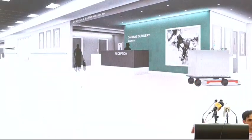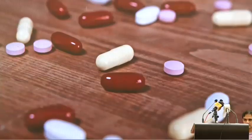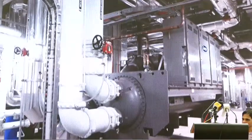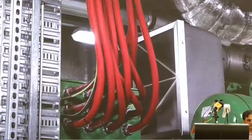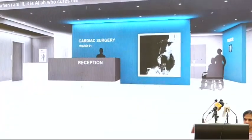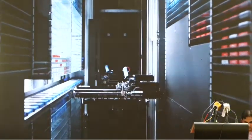Automated guided vehicles, or AGVs, traverse the hospital corridors, transporting medical supplies and equipment to various patient areas. The pneumatic tube system, a network of tubes, transports laboratory samples, pharmaceuticals, and medical documents. The building management system, with full integration, allows the hospital to monitor and control all of its systems, including heating, ventilation, and air conditioning, in a centralized manner, ensuring that the hospital environment is always optimal for patients and staff. Finally, the automated drug dispensing system ensures that medications are dispensed accurately, quickly, and securely.